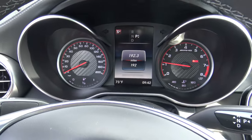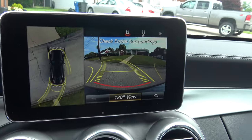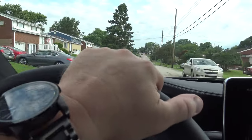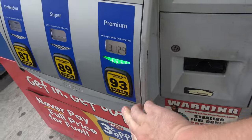She's a thirsty girl. And man, this backup camera, the graphics on here are just amazing. The best I've ever seen. See how many gallons this is gonna be. I know it's a 17 point something gallon tank. We'll see.